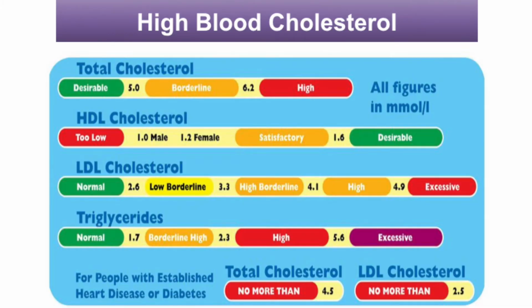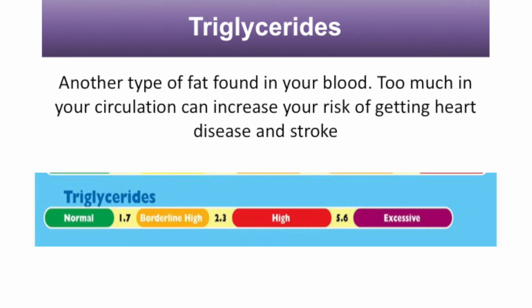I'm not going to go too much into cholesterol. We talked about cholesterol. We talked about HDL, LDL cholesterol. They're the ratios that we should be looking at. So if we get our cholesterol tested by our GP, these are the desirable ranges. So LDL and HDL, they're opposite. Now we also might get our triglycerides checked, or we get our number figure back. And just to note, it's just another type of fat found in your blood. Too much in your circulation can actually increase your risk of getting heart disease and stroke as well. And that's why we look for having a lower level. So it's nearly the same as LDL. We look for the lower levels.